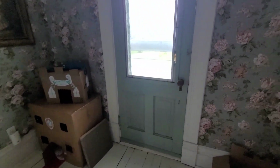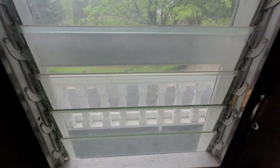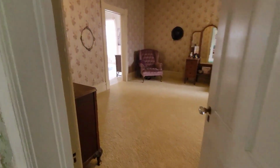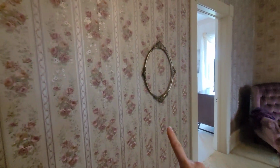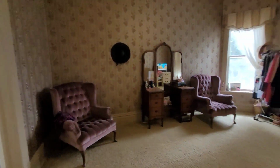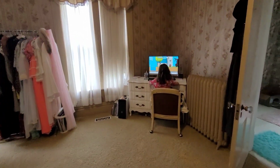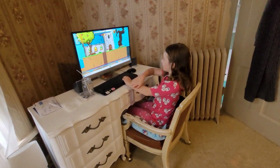Here's the door that leads out to the upstairs little balcony out there. Like I said, it's not very big, but it's cool to go out there when there's snow or like a thunderstorm or something interesting. So this room is kind of like my office/closet in a way. I've got my dresser in here, also more wallpaper, as you can see. So just some random furniture. Here's my computer and desk. We've got Stella over here playing.